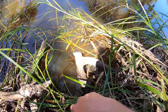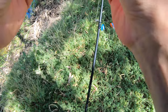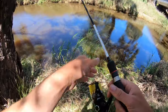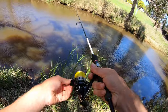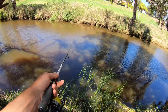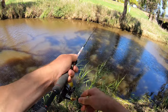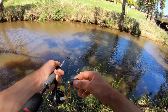Let's see if we can get another one. I literally just put this plastic on too. Actually shredded it. Black grub I just found in there. We have another flick. That's pretty much the spot where I got that reddy. I landed on it, literally. As soon as it sunk down to the bottom, I did a few twitches and it absolutely smashed it.